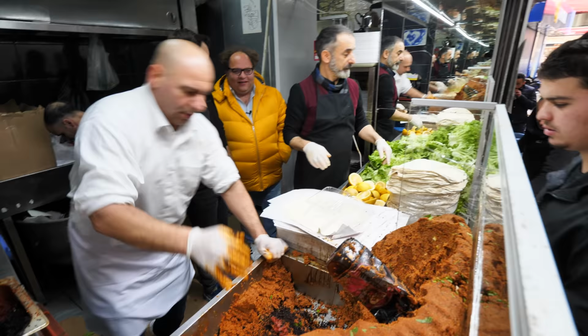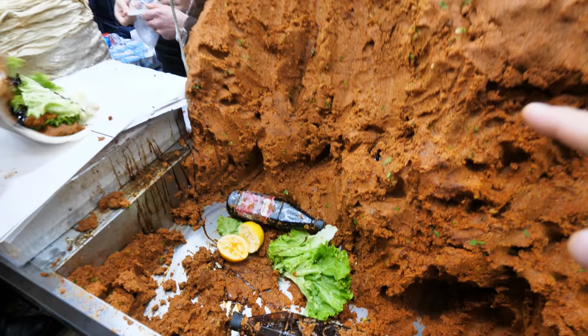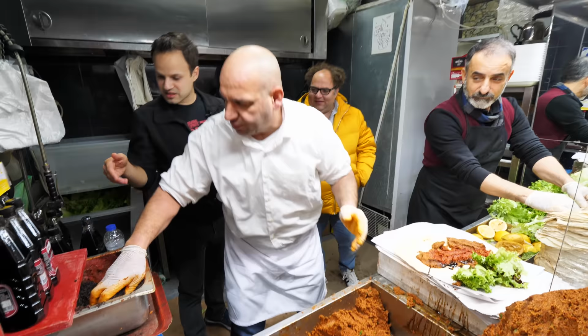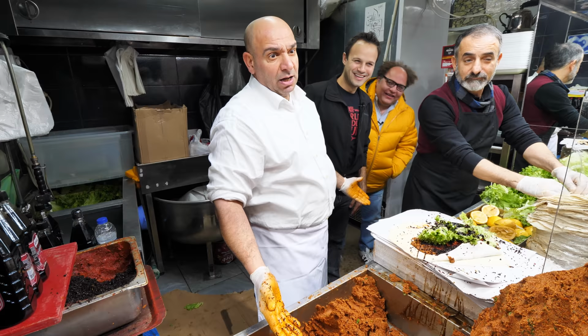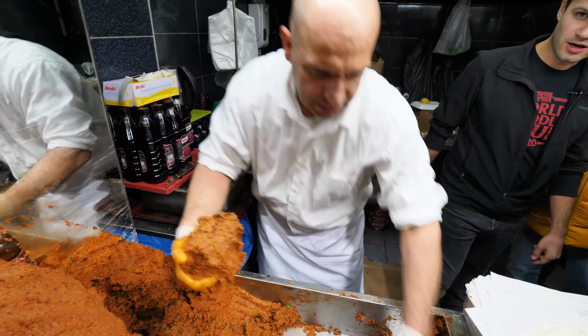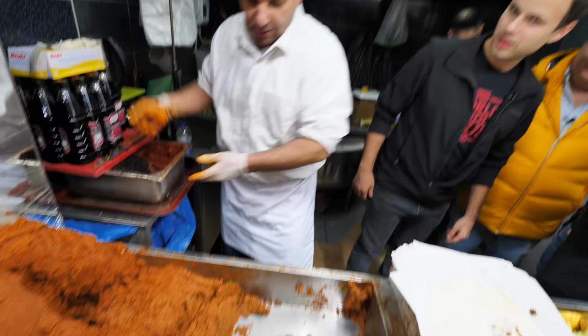He is fast. Look at this mountain of Cigkofte. Literal wheat flour stuffed with spices. Oh, and he squeezes chili on. Very, very spicy. Okay, here we go. Oh, he's throwing chili in.